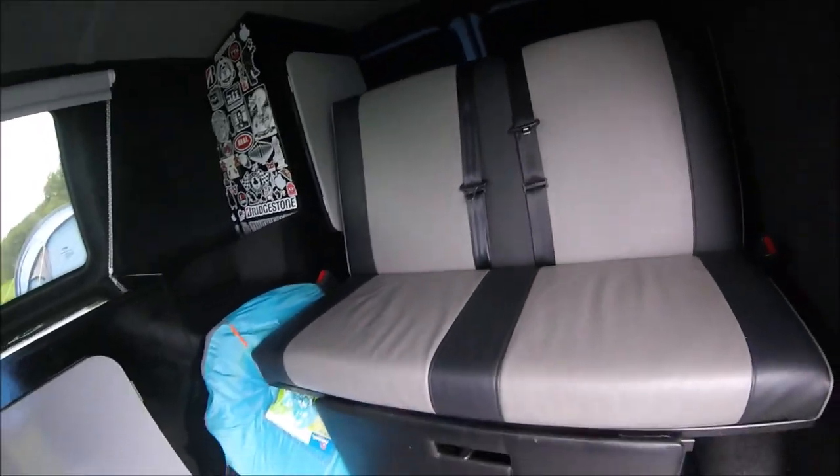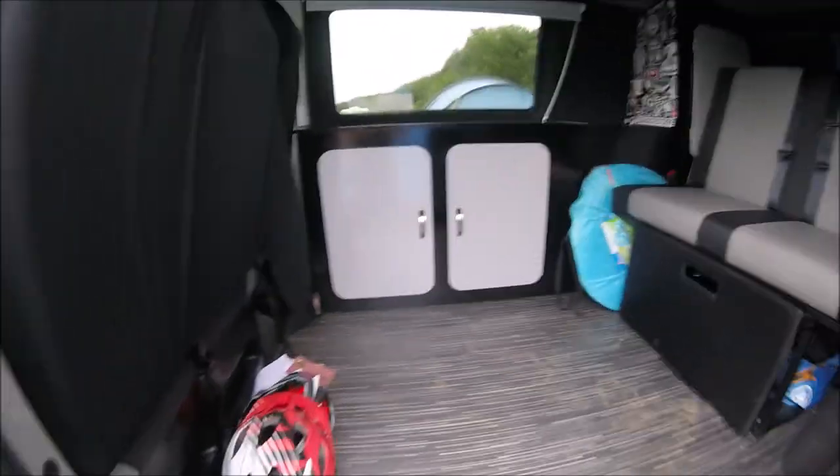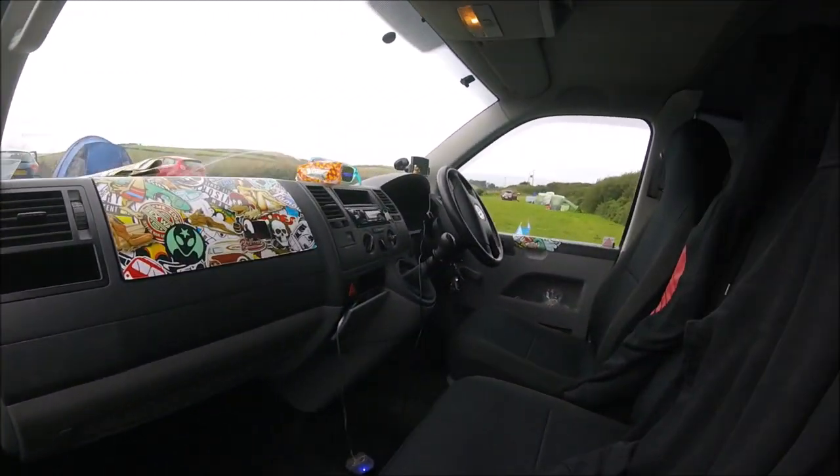Starting off in the van, we've come down in the trusty T5. So it's fitted everything in as normal. A bit sandy because we're just back from the beach. If you haven't seen the T5 before, this is what it looks like.